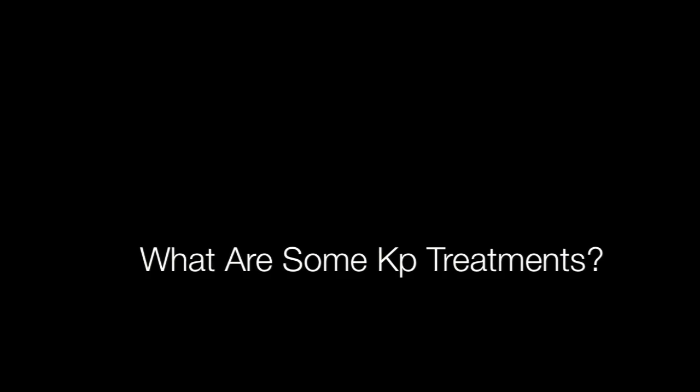So those are just some of the causes, and because there is no definite treatment, let's talk about how you can just treat KP so that you don't have to live with it. So what are some of the treatments of KP? KP treatments can be bought over the counter, or you can get a prescription from a dermatologist.